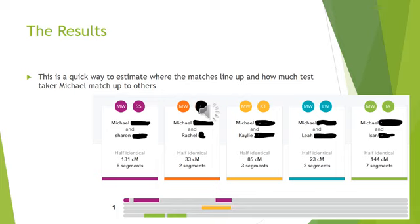Okay, here's where the cool magic works in my mind. It seems that Michael and Sharon share about 131 centimorgans. There's a chart that I'm going to show you, and it gives you some estimates of how many centimorgans people share, what their likely matches are. So 131, probably a second cousin one time removed.